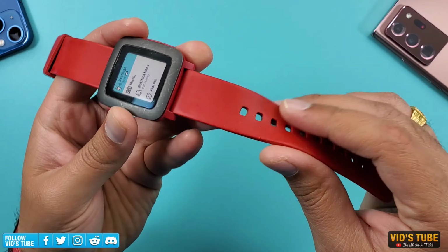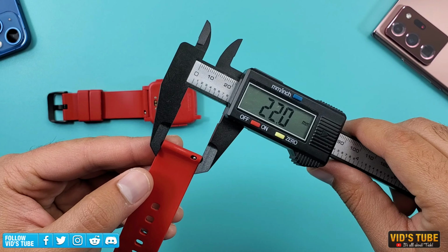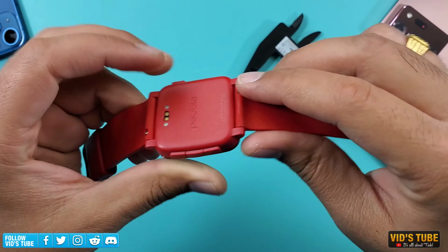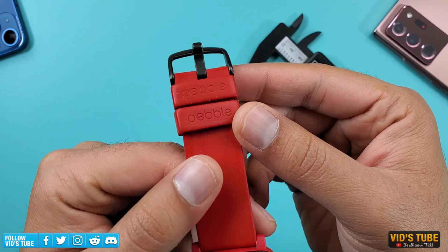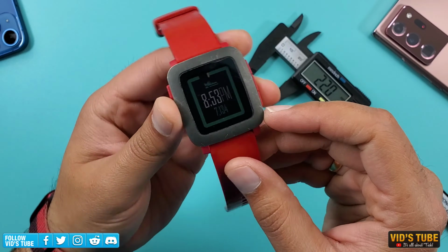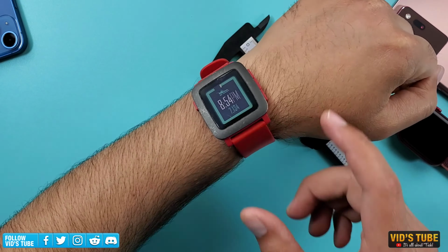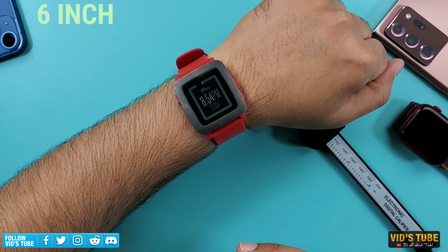The wristband is made out of silicone and the width is 22mm with the standard push pin lock mechanism. Now you can use any aftermarket 22mm wristband, but this red wristband is original, and 8 years later it still is just like as it came out of the box. The body is 40.3mm tall, which to me is the perfect size as it looks good on any size wrist, small or big. This is how it looks on my 6-inch wrist.